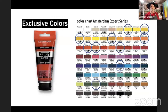Exclusive colors. So what do I mean by exclusive colors? I'm talking about those colors that are used exclusively in the making of artist materials, colors like the cadmiums and the cobalts. And you can see here that we have several of those exclusive colors in the line. That's really a distinguishing factor in a professional line versus a student line.